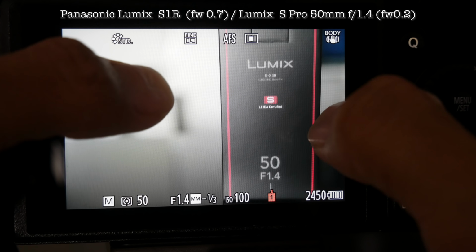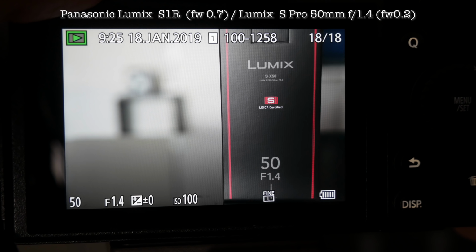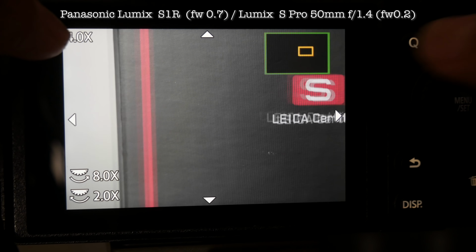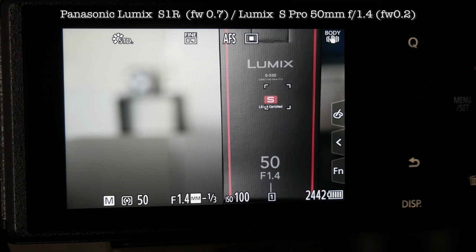Whoa, really fast actually. Check the photos. Yep, it is in focus. Okay, let's move on to the Nikon and see how the Nikon performs.